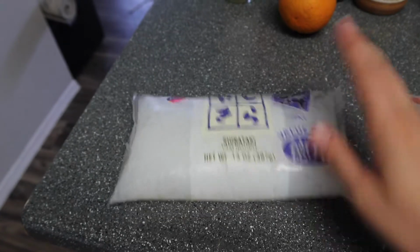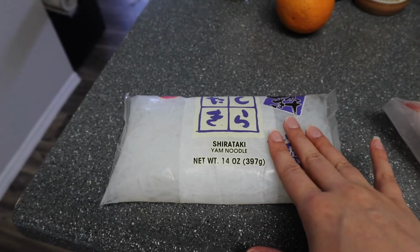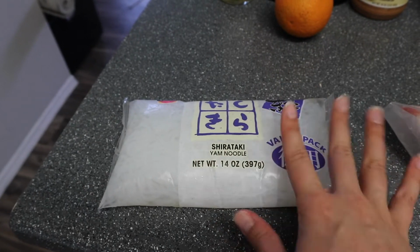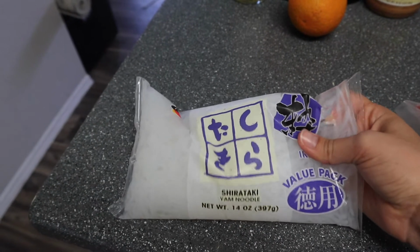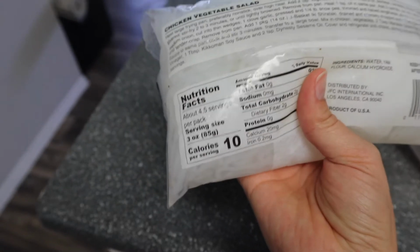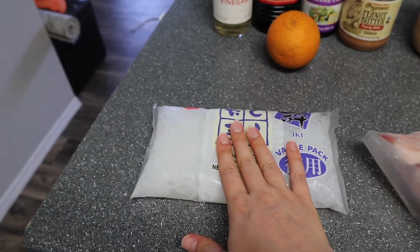I get these from the Asian grocery store across the street, but they have basically the same thing in any kind of store that you're gonna go to, whether it's Walmart or Whole Foods or whatever. They literally have some type of 0 calorie noodle like this. Actually, I think this might be like 10 calories. Yeah, this one's 10 calories per serving. So we will count that in the mix today.